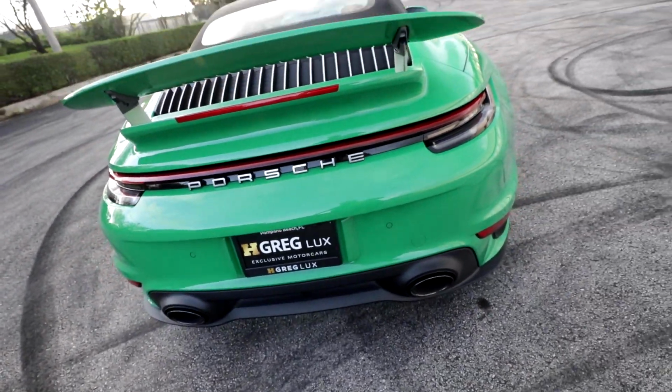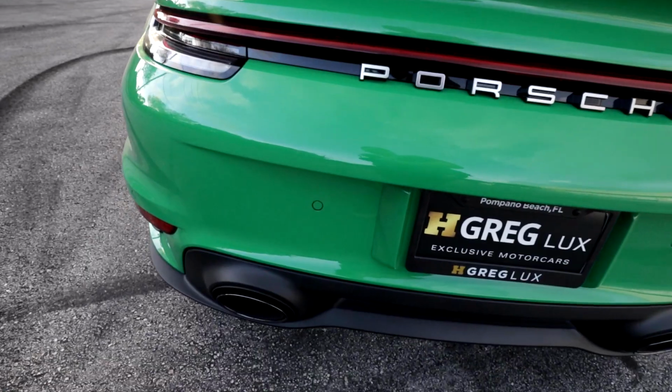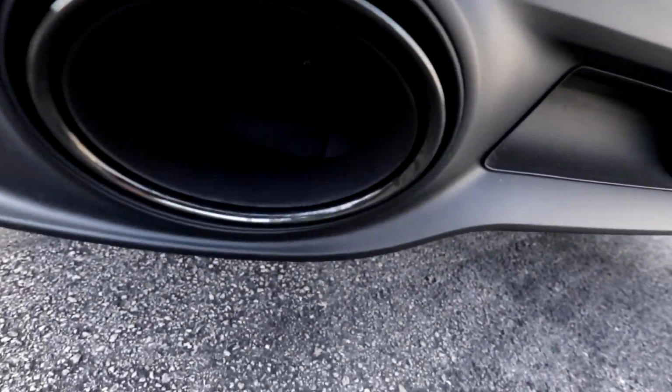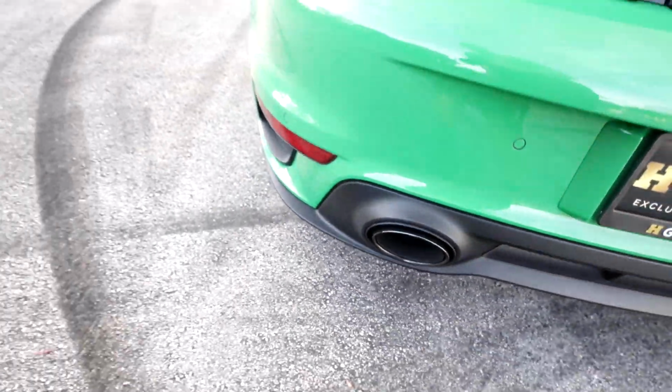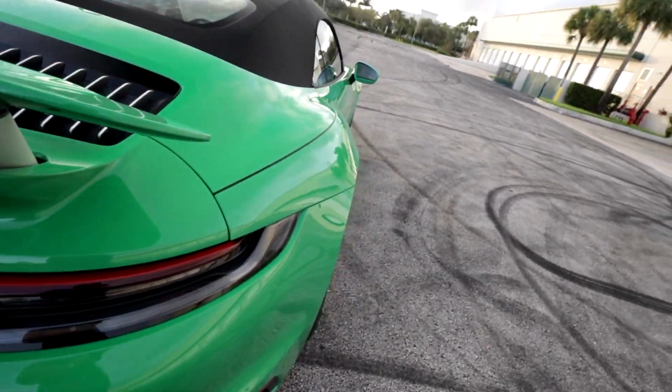And the exhaust is admittedly similar to the regular 992, but this does have the sport exhaust, and what denotes that is the large oval exhaust tip, similar to the GT2 RS. You can see in there. So it is a dual mode exhaust, and it does sound very good. We'll get some sound clips of that in a little bit.